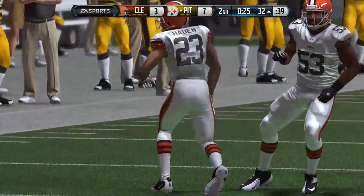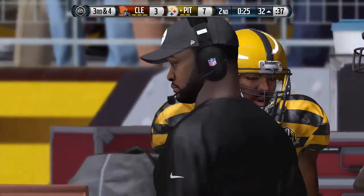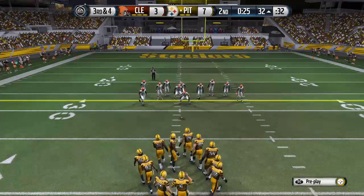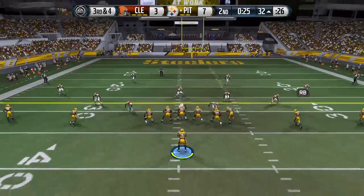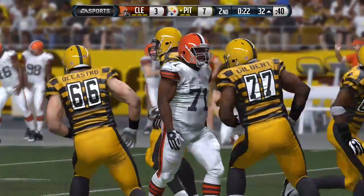Incomplete, the hit jarred the ball loose. Tremendous defensive play that time, making sure that pass was not completed. That job is getting harder and harder, isn't it, for defenders to jar the football loose? Because just about anywhere you hit the receiver, it's illegal. But a good legal hit that time, it knocks the ball loose. The Steelers from the 32. Incomplete, looking underneath that time.